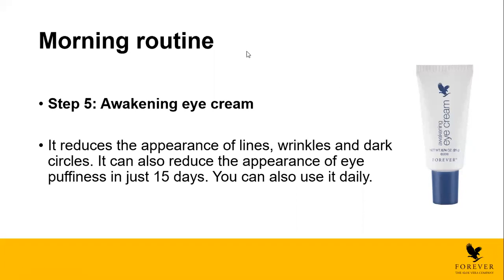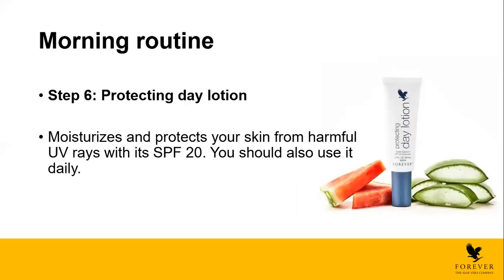So make sure you use it every day whenever you wake up. You can also use it twice a day, and we're going to talk about how you can use it at night in a bit. Now, after you apply the serum and the eye cream, directly you have to put on a moisturizer, because we mentioned that the serum will be locked in even better and the moisturizer will be absorbed much better if you add the serum first.